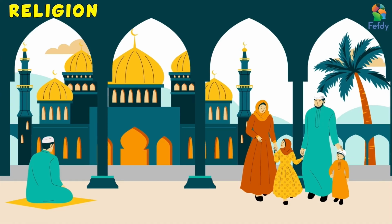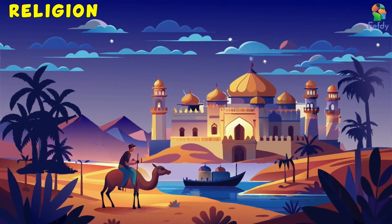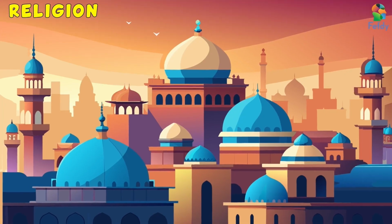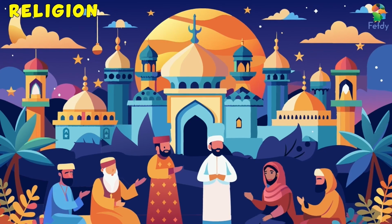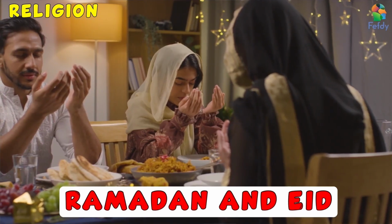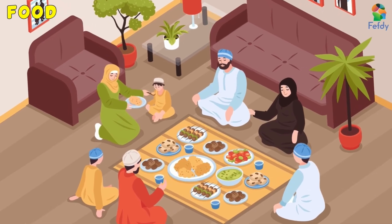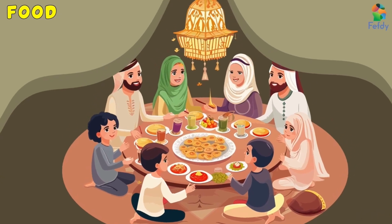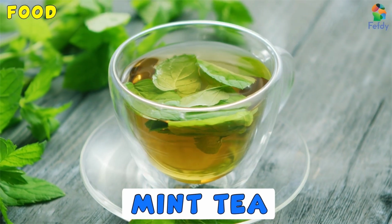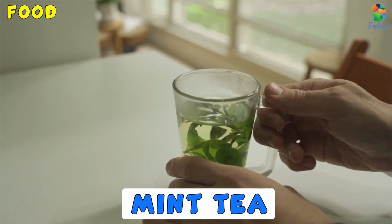Religion. Most Moroccans follow the religion of Islam. They pray many times a day and celebrate special holidays like Ramadan and Eid. Food. Moroccan food is delicious. They enjoy dishes like couscous, and their mint tea is super refreshing and super important to their culture.